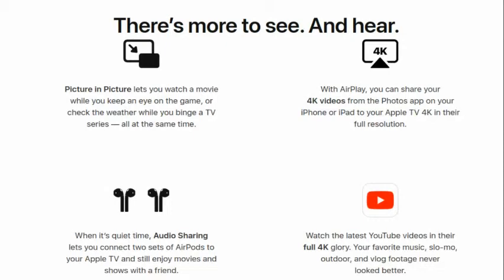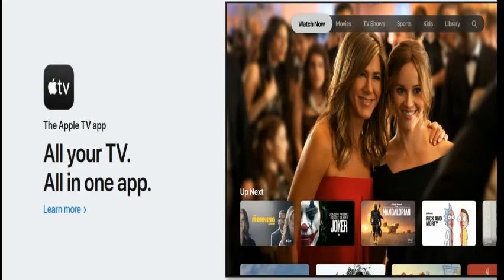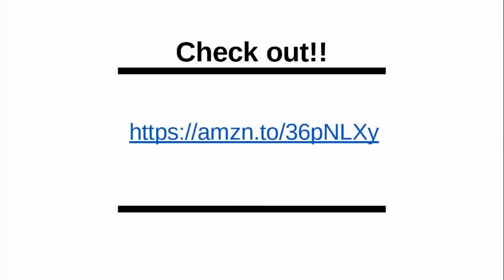You can watch the latest YouTube videos in their full 4K color, your favorite music, slow-mo outdoors, and vlog footage never looked better. You can also get 1 year of Apple TV Plus free when you buy an Apple TV 4K, so you can experience it for free. All in your TV, all in one app on your Apple TV.